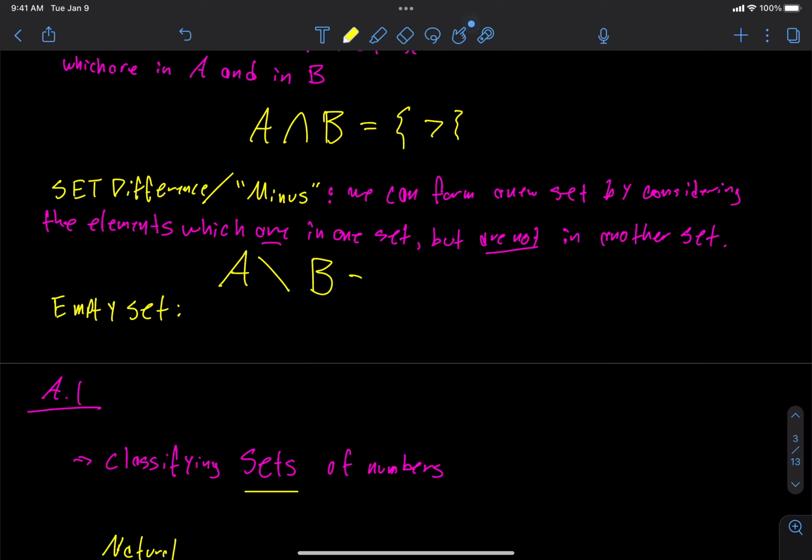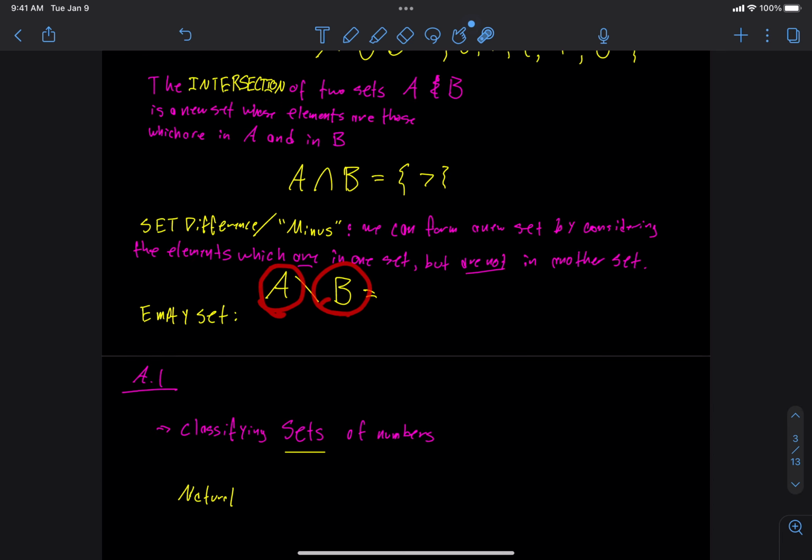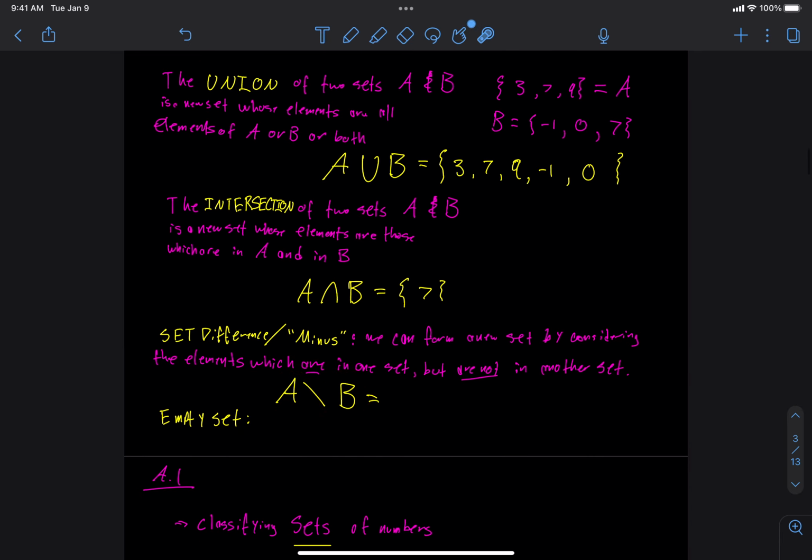Okay. So what does this mean? What this means is we take all of the elements which are in A and are not in B. So A consists of 3, 7, and 9. I need to remove from the list any numbers which are in B. So -1, I don't need to remove because it's not in A already. 0, I don't need to remove because it is not in A already.